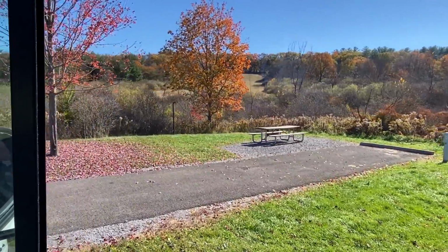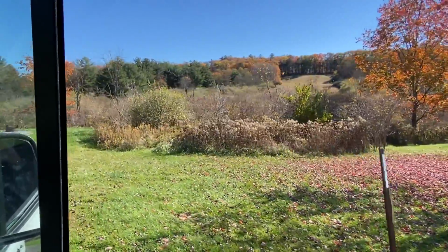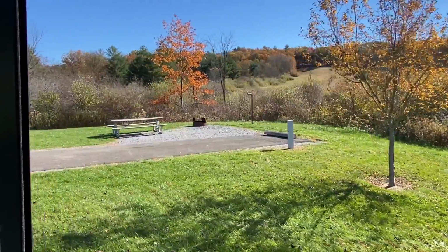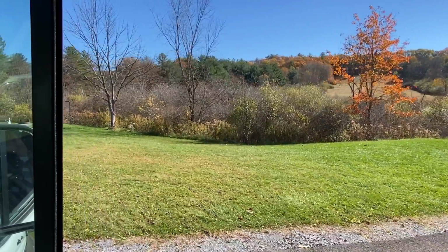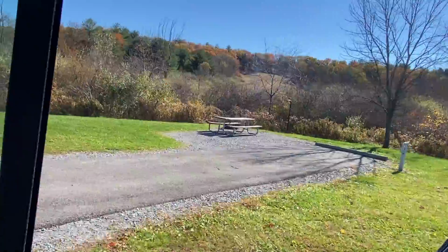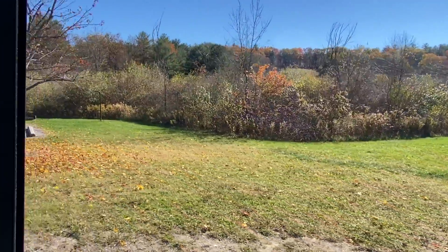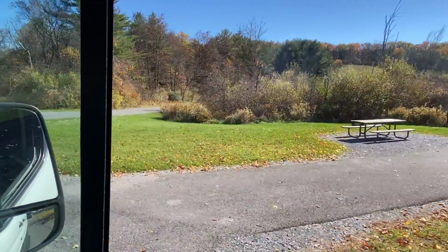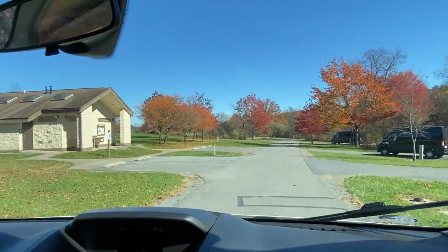Site 11. Yep, that's 11. So the odd numbers are on the outside loop and the even numbers are on the inside loop. And they're all pretty much the same. And for the most part, mostly level, some with a very slight grade. So it's a nice campground. You can see ahead of you, there is a bathhouse. This is site 17 coming up right here. And again, there is the bathhouse.